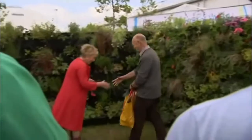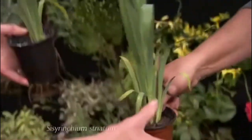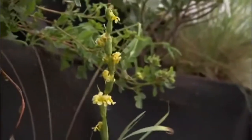Hello. Nice to meet you. Lovely to meet you. What's your name? Hugh. Mine's Carol. How do you do? I brought you a selection. A Sisyrinchium. Do you know how to divide it? Oh, yes. It seeds very readily. You can pull the roots apart, just pull it apart easily. So you can have loads of it here.